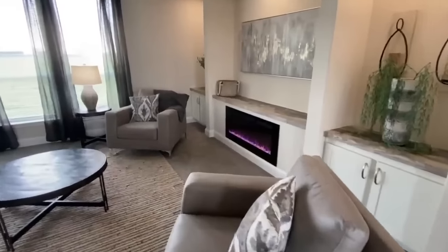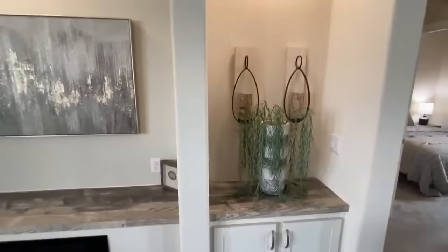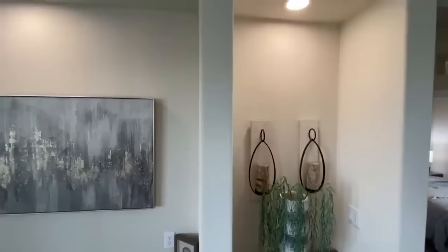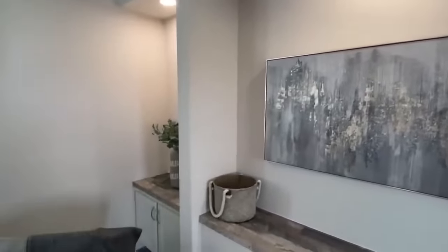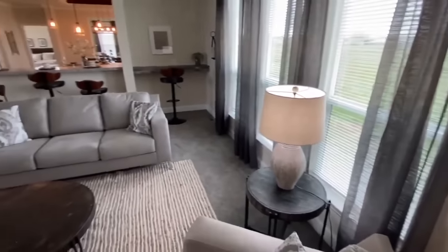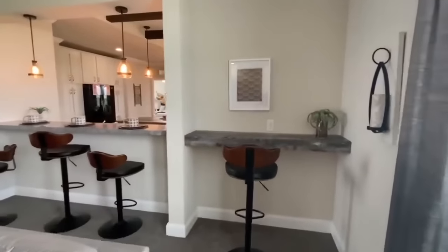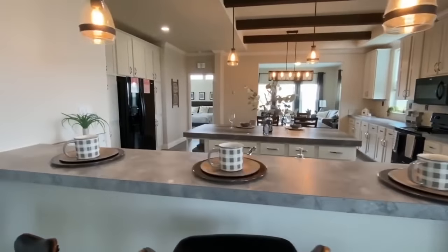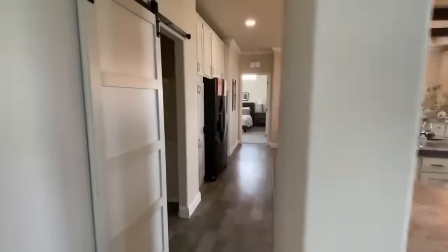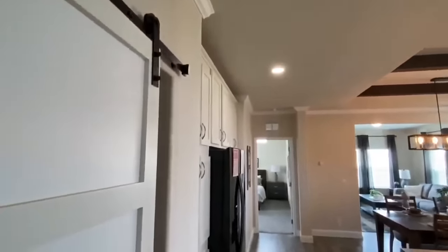The living room, great big area. Got the gas fireplace going on. Recessed lighting. Got a sweet little breakfast bar right here. Going into this ginormous kitchen. Got little barn door style pantry.